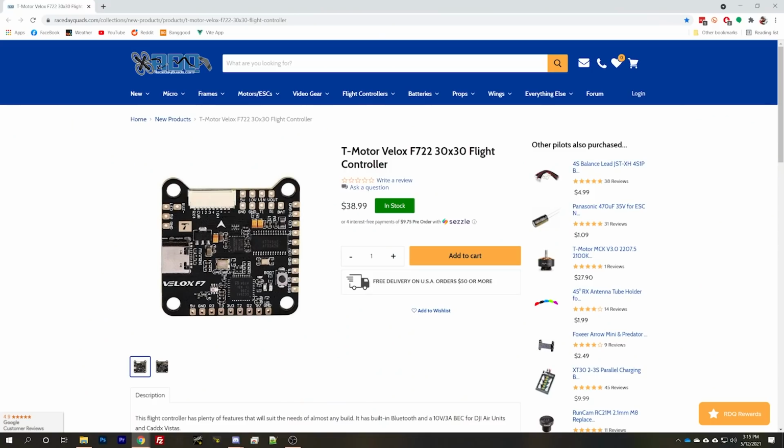The T-Motor Velox F722, it's a $40 F7 flight controller. Got some UARTs on it. It'll go with your T-Motor ESC. If you've already got a T-Motor, let's say you bought a T-Motor F55, it's a great ESC, and then you blew your flight controller and you don't want to spend whatever, $50 on that expensive T-Motor flight controller. Well, here's a great way to get a T-Motor flight controller and save a little money.